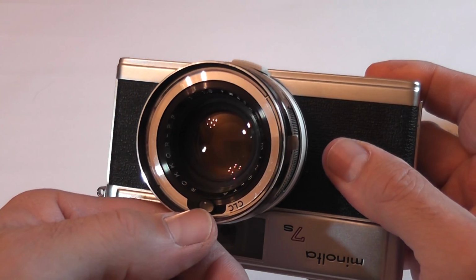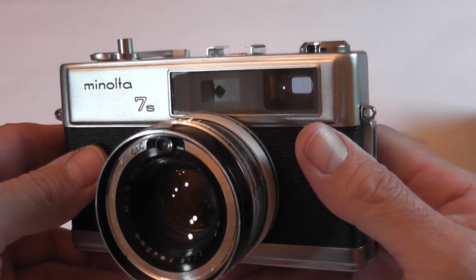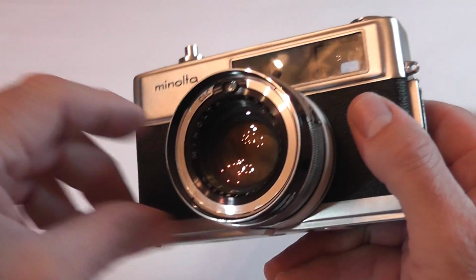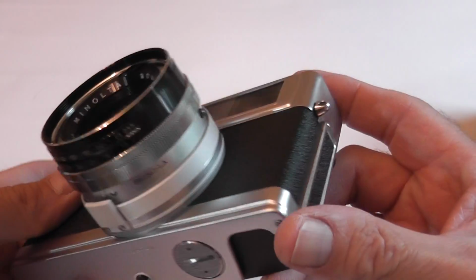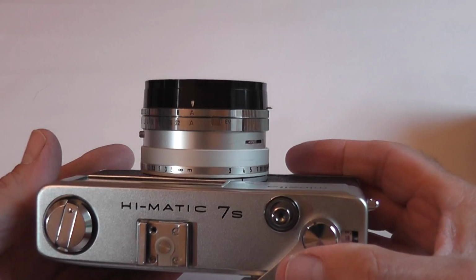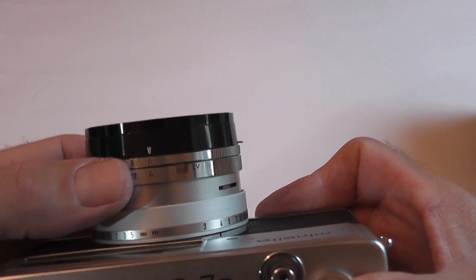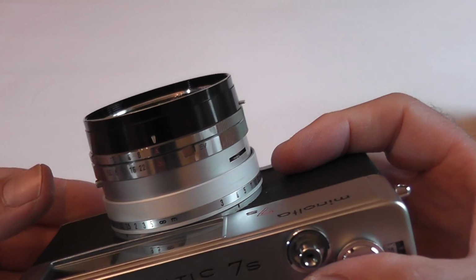It's got a little sensor on the inside of the lens there, which obviously means if you put a cap on it stops reading from that, and also if you put a filter on or anything like that, it takes account of that when it's doing the light measurement. It does have a full automatic feature as well. You can set both of the shutter aperture rings to A and it works in a fully automatic mode. You just have to focus.